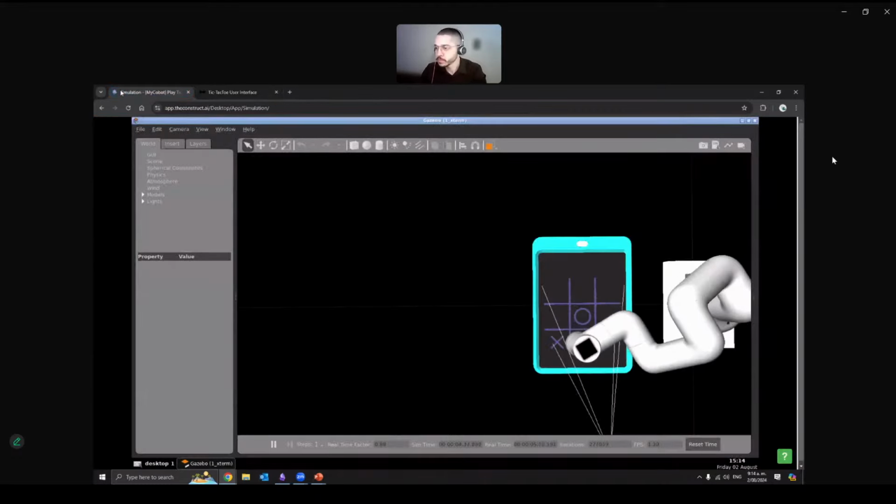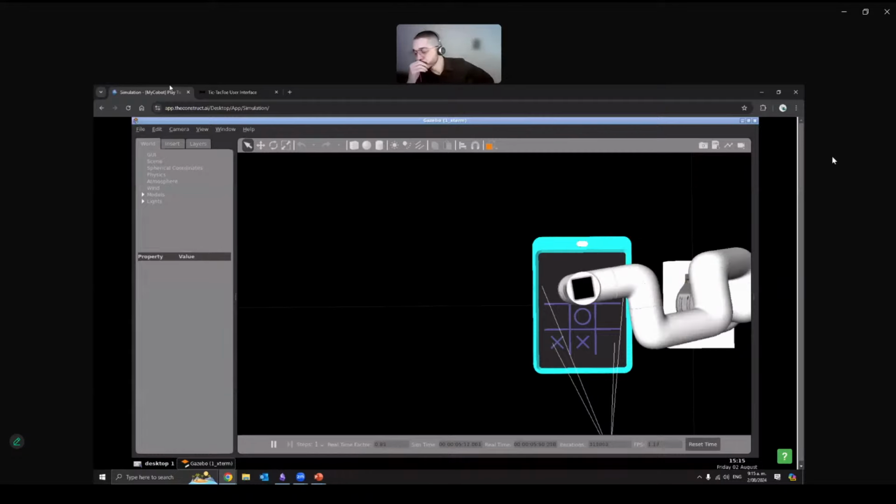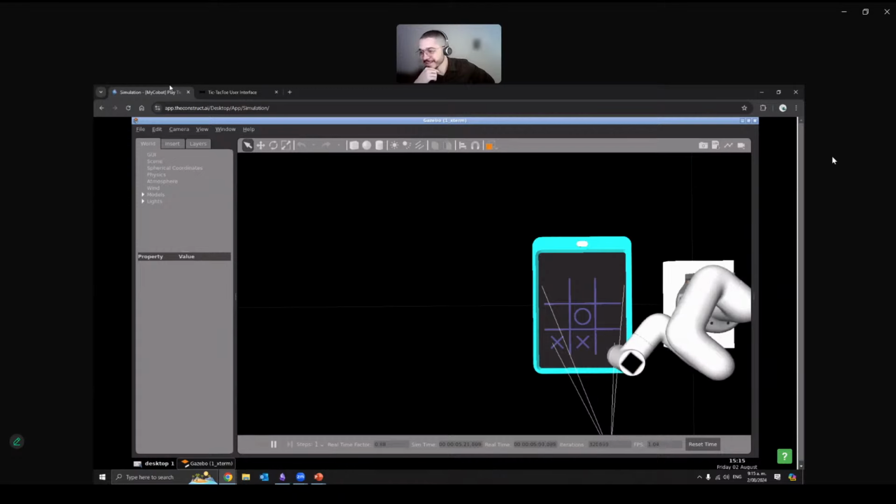In simulation, there it is going. Okay, here's an important moment in the game. If I press next move and the arm does not play here, the human will end up winning, right? So let's see how it goes. I think the robot is not going to allow us to win. He has a lot of pride, so he doesn't want to lose.